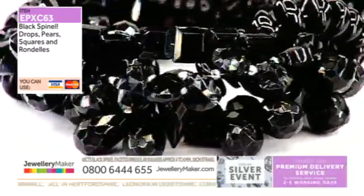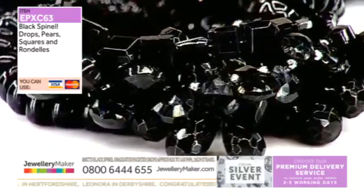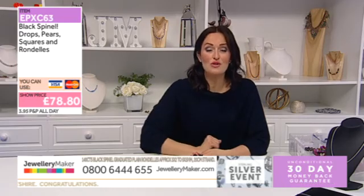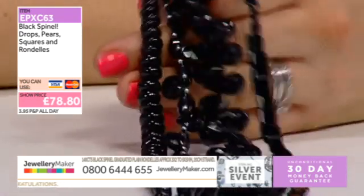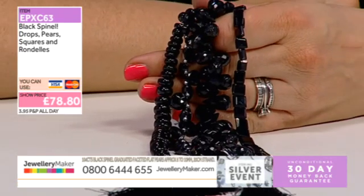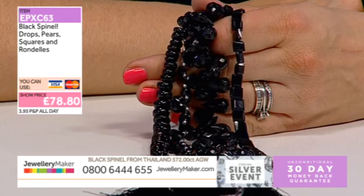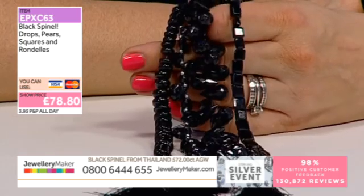Anyway, we've got these amazing genuine gemstone strands going between 18 and 20 centimetres. Now, if you were to buy them all individually, it would come to £78.80. If you're genuinely interested, give us a call or pop these into your basket.